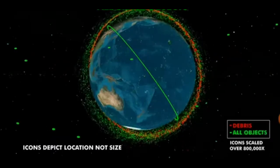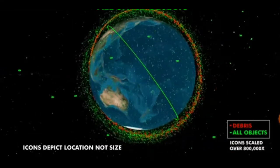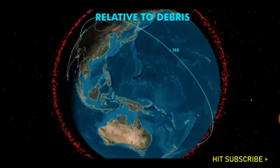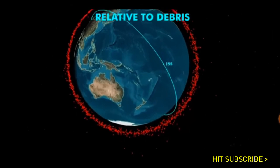This might sound like an urgent problem, but Earth's orbit is extremely large and collisions are rare due to actively tracking these objects and deploying orbital assets on trajectories to avoid any collisions.